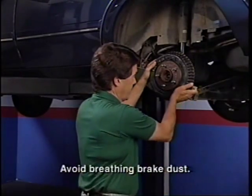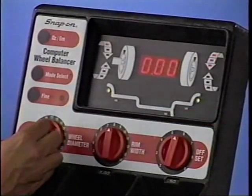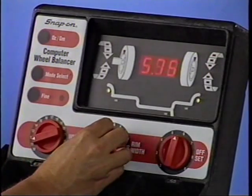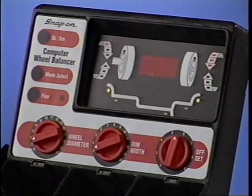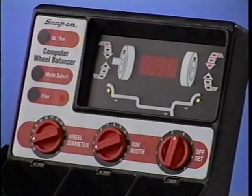Some Centuries are more sensitive to tire and wheel assembly vibrations, so check the balance of the rear brake drums. Set the diameter to 11 inches and the width to 3 inches. Be sure that the machine can measure to within 1/10 of an ounce. If your machine has a static setting, the balancer turns slower.